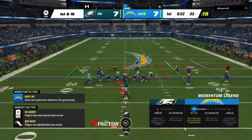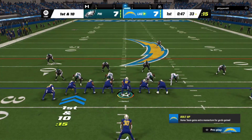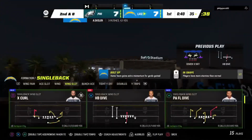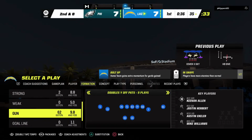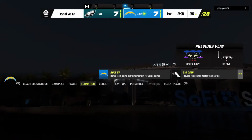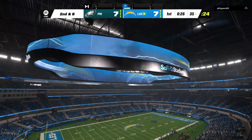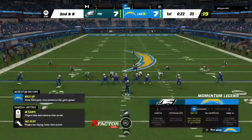So they'll come up 1st and 10 now from the 33. Herbert will give this one to Eckler. And he edges forward, but only gets a pair of yards out of it. And it's 2nd down. They suspected it was a power play up the middle coming at them, and boy, were they right. That defense got downhill in a hurry and limited them to just a couple on 1st down. The last run got a couple. Here's 2nd and 8.